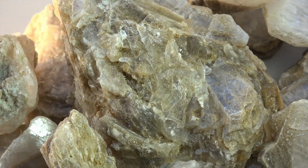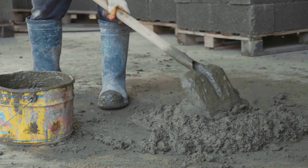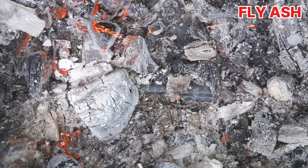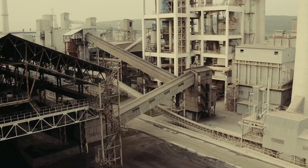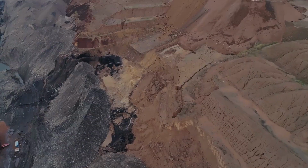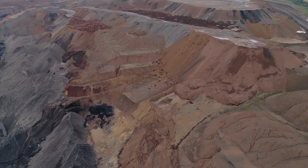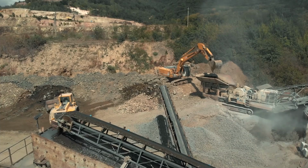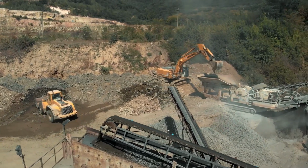Gypsum plays a crucial role in controlling the setting time of cement, ensuring it doesn't harden too quickly during use. Another common additive is fly ash, a byproduct of coal-fired power plants. The journey from earth to cement begins in vast quarries, where limestone and clay are extracted through carefully planned and executed operations. Modern quarrying employs sophisticated techniques to efficiently remove these materials from the earth.